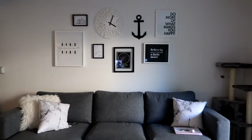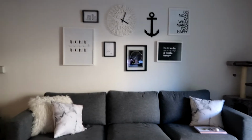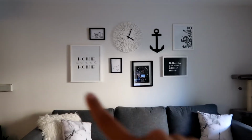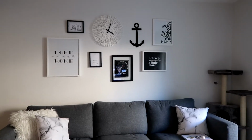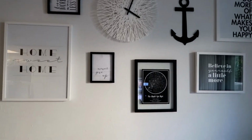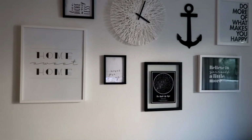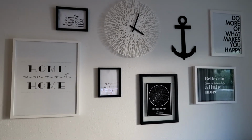I didn't really measure and it still ended up centered above the couch, so that's pretty cool. And I have a little bit of space if I ever want to add some more, but I think it's good for now. I think what I've decided on is 2 wedding prints, one here and one up there. And then I'm gonna do some that are actually plants, like I said when I was looking on Pinterest.